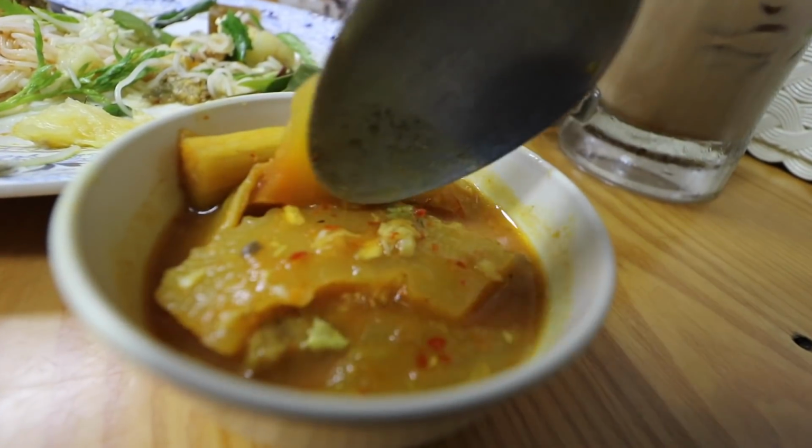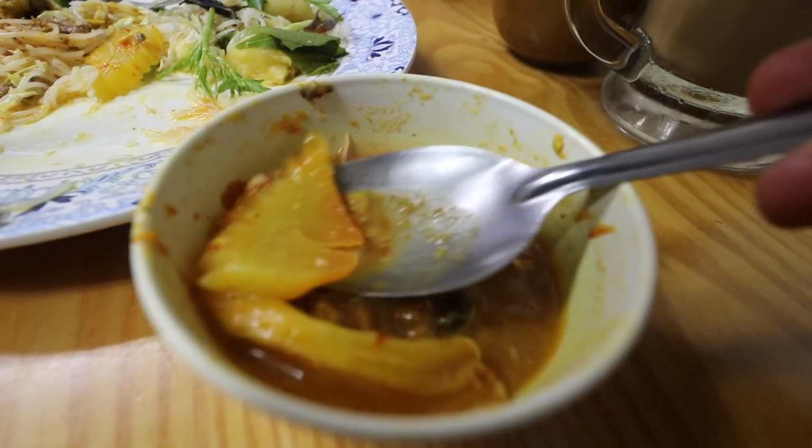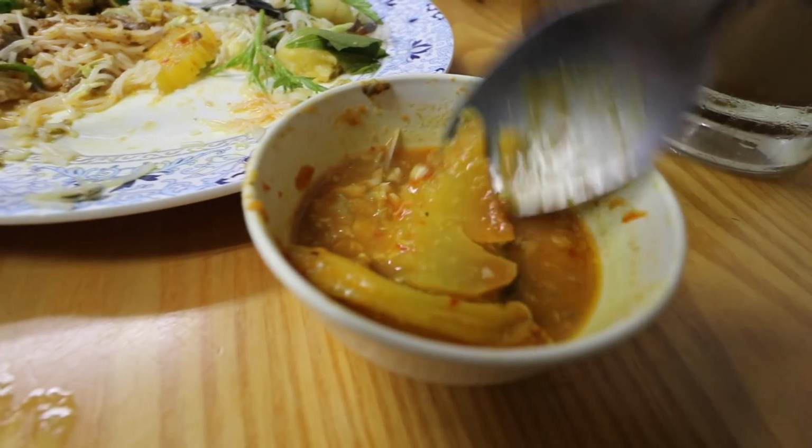Y'all, this may never stop. She brought me out her favorite, a yellow fish curry with the papaya. Oh, I like that. It's a little spicy, a little funky, sour. Oh, I love that one. Got a little more heat to it. Both fish curries were phenomenal. Both fish curries take it home for me.